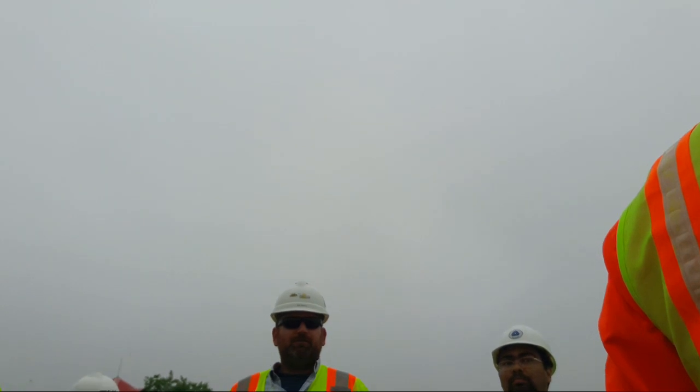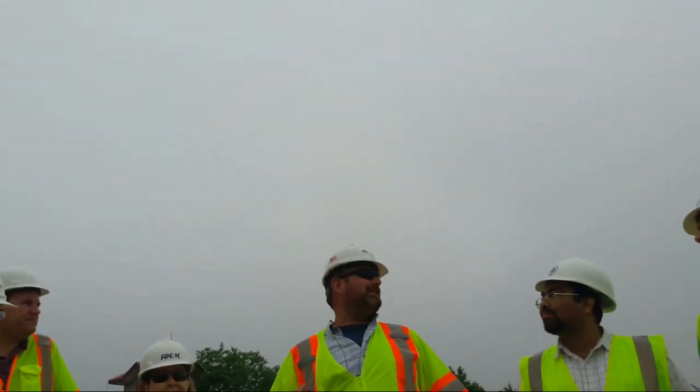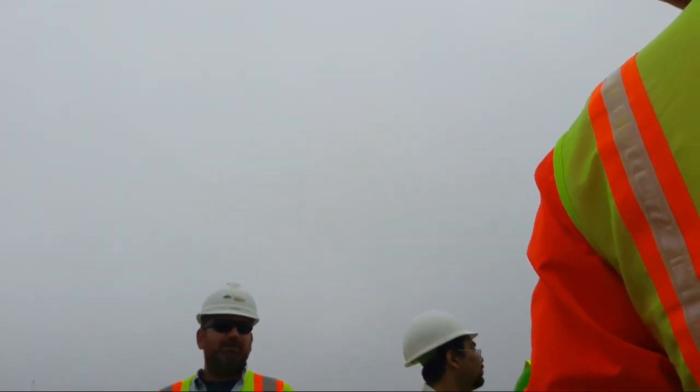What's the profile of your post-tension? Profile? Yeah. It's kind of up and down and up and down. Down the bottom. Yeah, gotcha. And there's 3 ducts in this one.